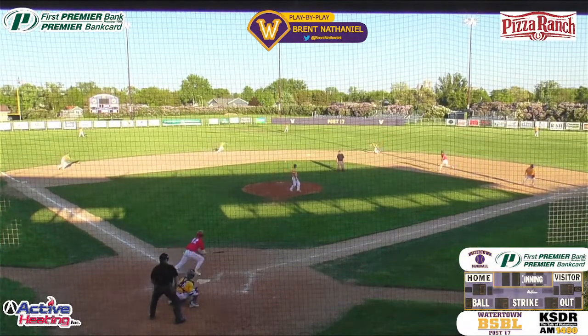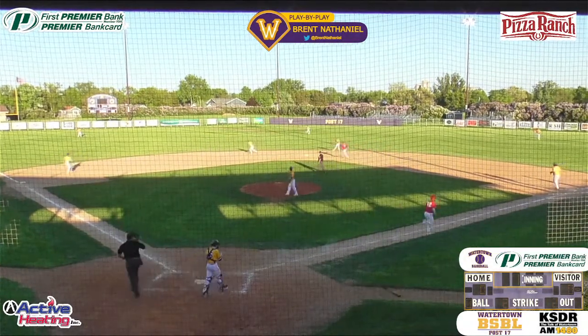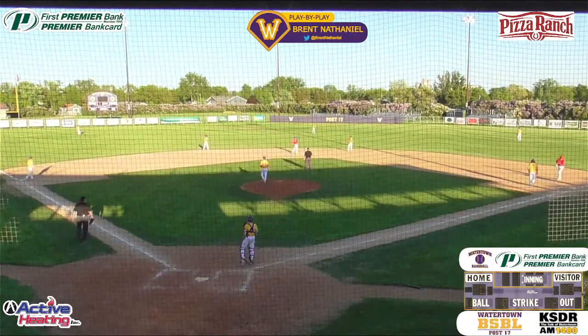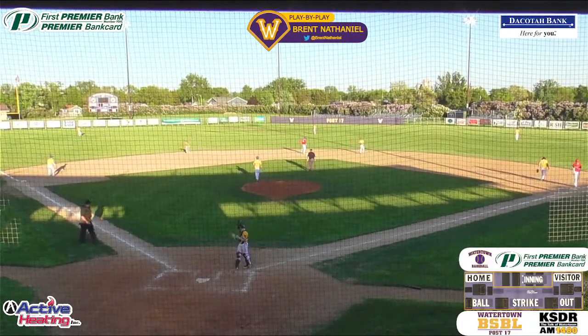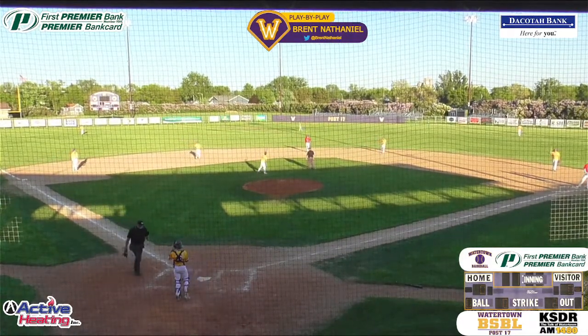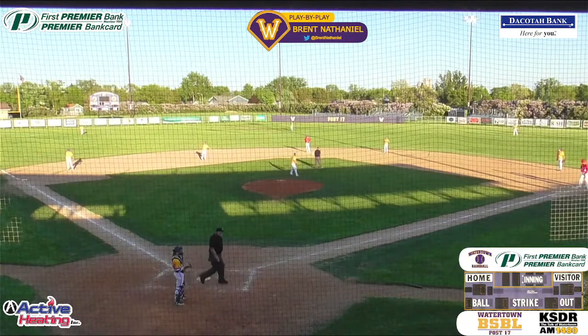3-2 on the way to Tate Larson, a grounder into center field. That'll be the first hit for Groton here in this ball game. Now 2 on. So 2 out hitting here for Groton, and here comes Cade Larson. Number 15, Cade Larson.